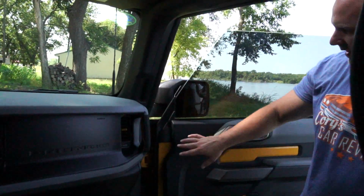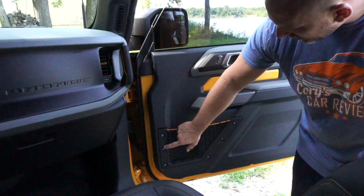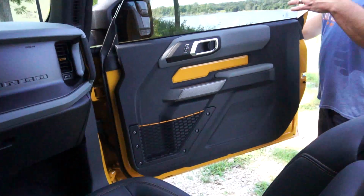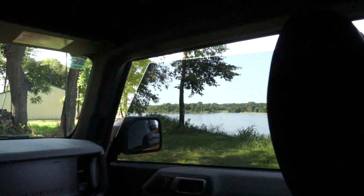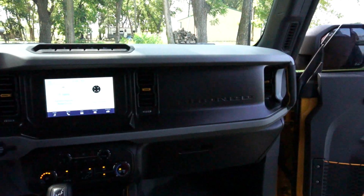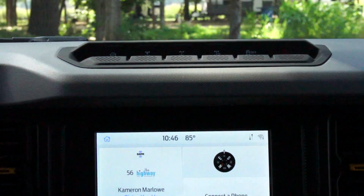And I like that you've got the same color trim on the inside. Got this little pocket. Here are those bolts I was talking about. When you shut the door, the window goes up. Then you open it, it goes down. Of course, it's got the Bronco logo right there in the dash. And you've got your locking differentials up here, depending on what you're trying to do.